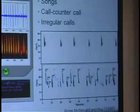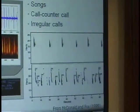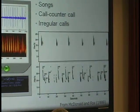The other type of pattern in which this same unit is produced is as a call-counter-call, where it appears to be there's 2 animals that are kind of talking back and forth to each other, but the sequences tend to be more irregular. So on the bottom panel here on the right, you can see that there is now a whole bunch of calls. This is actually from a paper by McDonald and Fox, where they were able to localize these animals and saw that there were either different animals or different groups of animals, they were separated, and they seem to be basically talking back and forth.